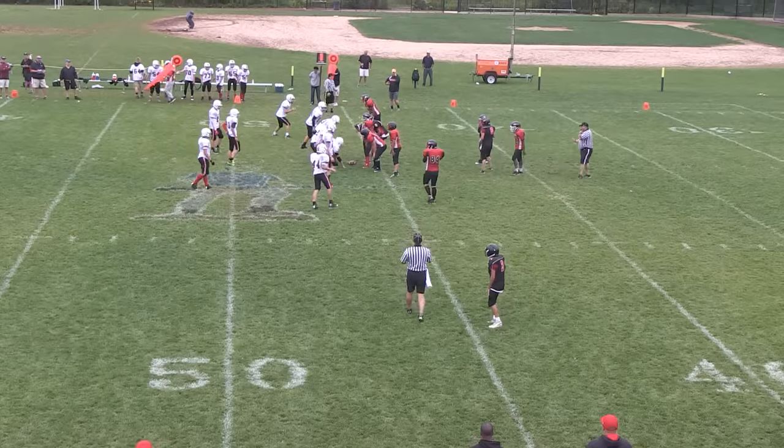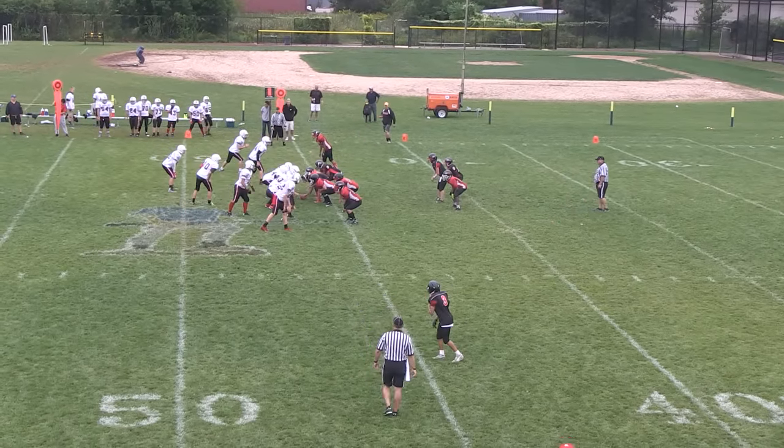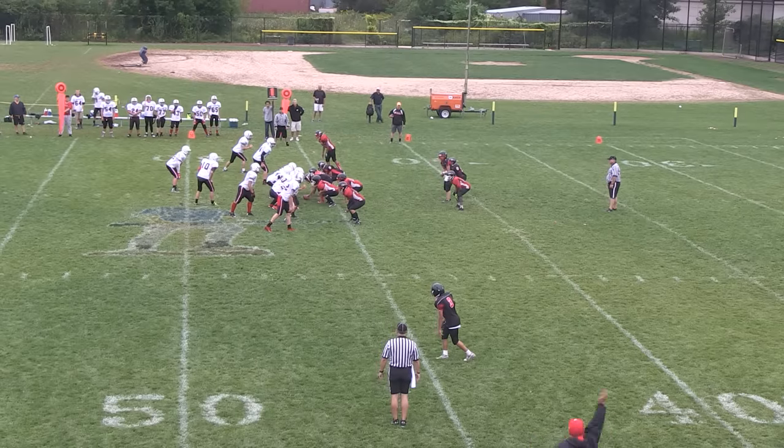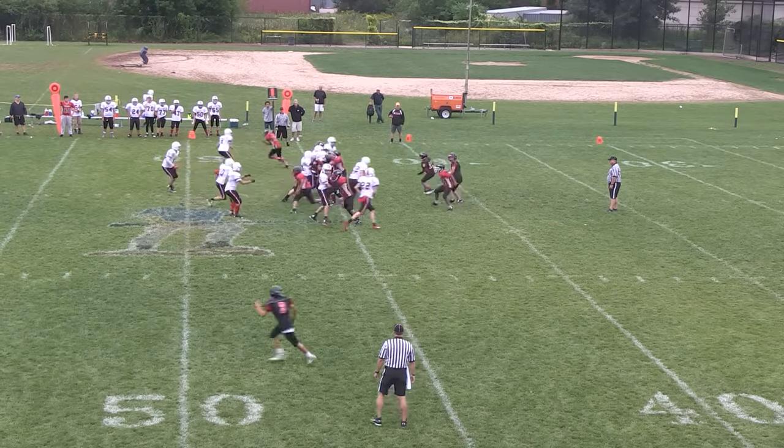All right, we have a 2-minute warning here. It's a first down for Chelsea somehow. I guess they gave him a first down in that play. First and 10 of the 46.